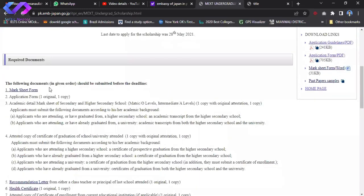So as I mentioned, the mark sheet form is the same as it was in the MS and PhD program. Then the application form, then academic details, mark sheets of secondary and higher secondary school. That is actually matriculation, 9th and 10th class. That's what you have to submit. This is going to be the mark sheet, like the transcript of your bachelor's degree. Attested copy of certificate, that means the degree that is official from the university. You can read that as well.